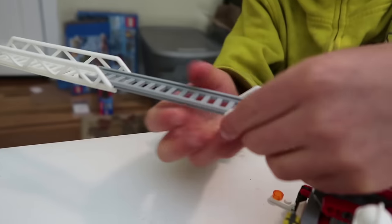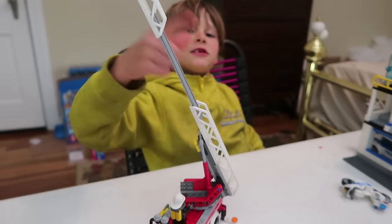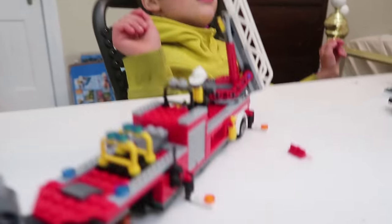See that, you guys? The ladder extends out so it can reach high places. And it extends out, that's like 2 feet long. That's pretty, I'd say it's about a little over a foot. That's probably about 14 inches tall, total.